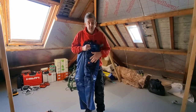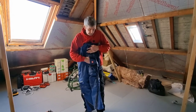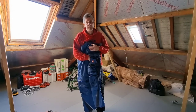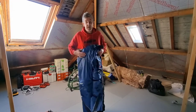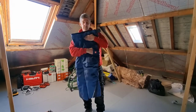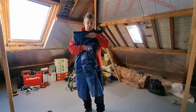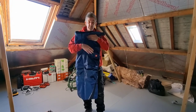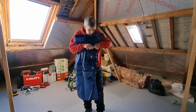Now then, I can't show you because I'm recording on my phone, but it says it's got a diagonal mobile pocket here, but I've got a Samsung S21 and it doesn't fit. Engelbert Strauss, my mobile phone does not fit into your mobile phone pocket. I don't keep my mobile phone in my pocket anyway. My mobile phone's too precious to me, so I leave it somewhere on the side. But it's got various other pockets.